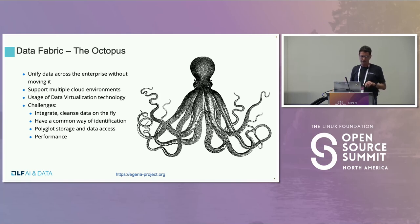But the challenge there is, as I said, everything is on the fly, so we have to integrate and cleanse the data on the fly, and that means this is way more complex to do than if we do it in a batch environment, which we knew in the data warehouse. So what we need to have there, just to do it on the fly, is some governance policies, for instance, a common way of identifying objects, identifying business objects. That's one point. We have to take care of this.